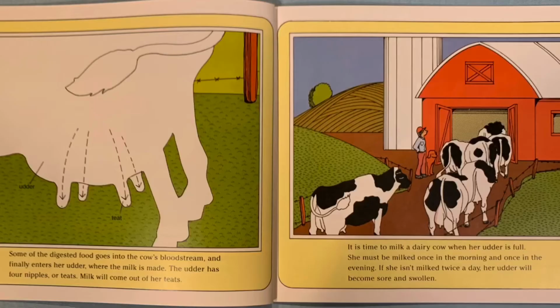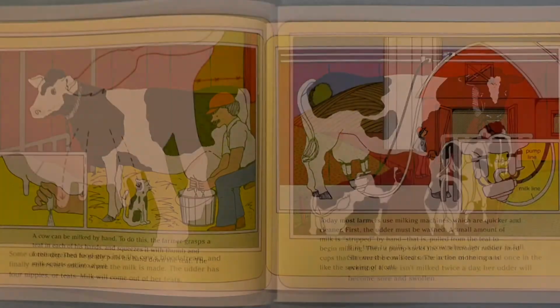The udder has 4 nipples or teats. Milk will come out of her teats. It is time to milk a dairy cow when her udder is full. She must be milked once in the morning and once in the evening. If she isn't milked twice a day, her udder will become sore and swollen.